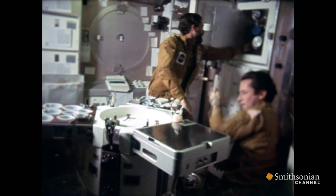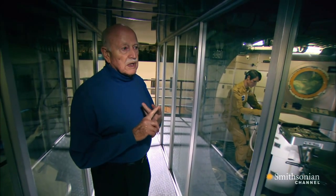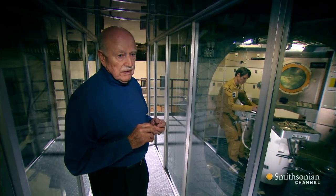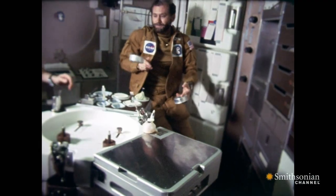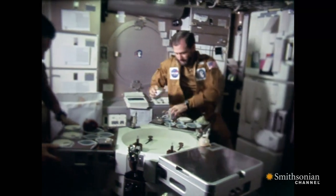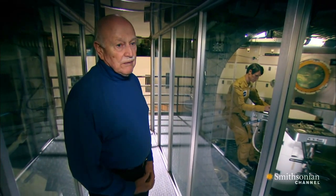We had 3 types of food. We had frozen food, and that was things like ice cream, filet mignon, lobster Newburg, roast pork and dressing. The second type of food was freeze-dried, and that's kind of what you get in a sporting goods store, camping food. The third type of food we had was canned food. NASA had a fancy term, they call it thermal stabilized, but it was just plain old canned food. And most of that was our fruits.